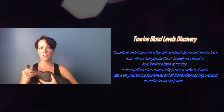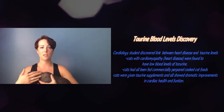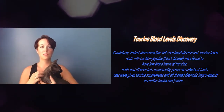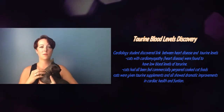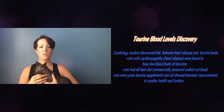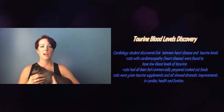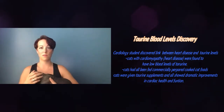So this puzzled the veterinarian, and he went back to check the other clinical cases of feline congestive cardiomyopathy. And to his amazement, he discovered that virtually all of the cats with this disease had also shown low levels of taurine. When the cats were given a taurine supplement, many of them showed a dramatic improvement and regained health.